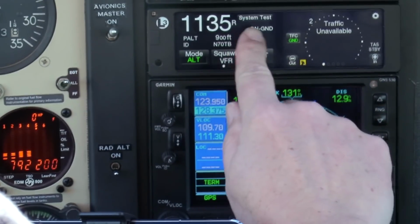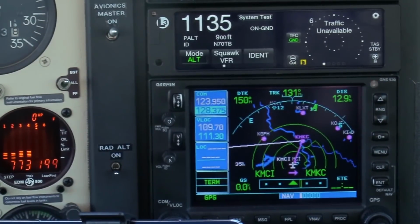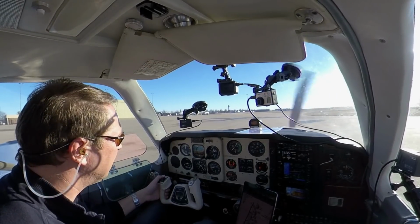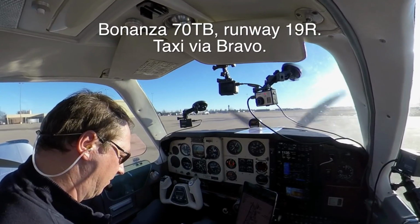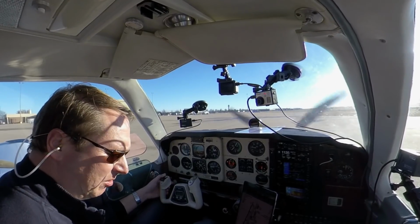123.905, and squawk 1135. International ground, Bonanza 70 Tango Bravo is at Signature with information November, ready for taxi. Bonanza 70 Tango Bravo, runway 19 right, taxi via Bravo. Runway 19 right, taxi via Bravo, Bonanza 70 Tango Bravo.